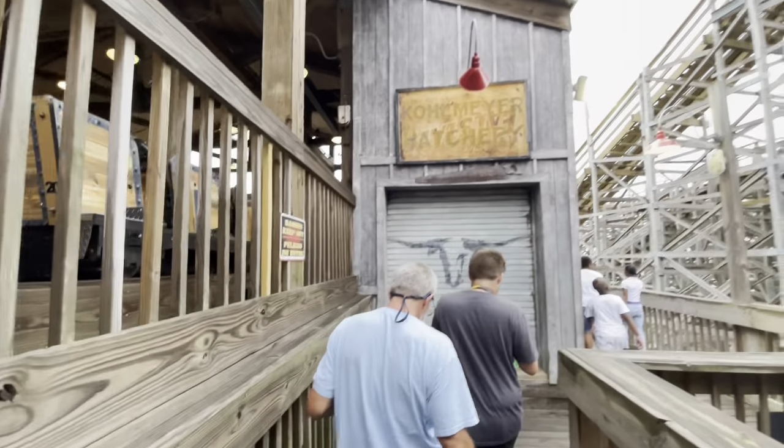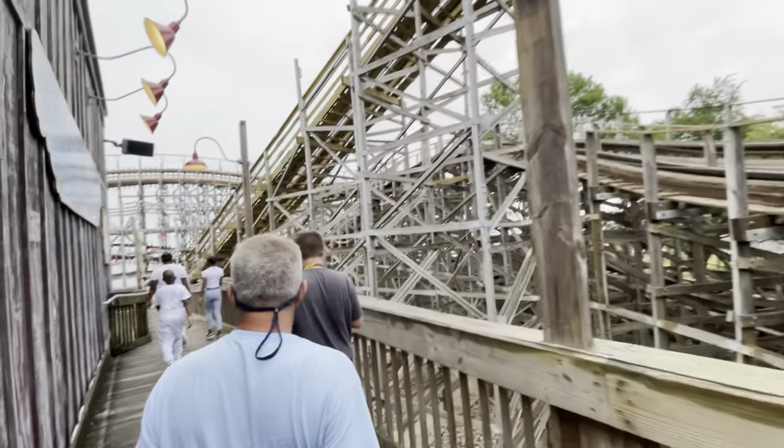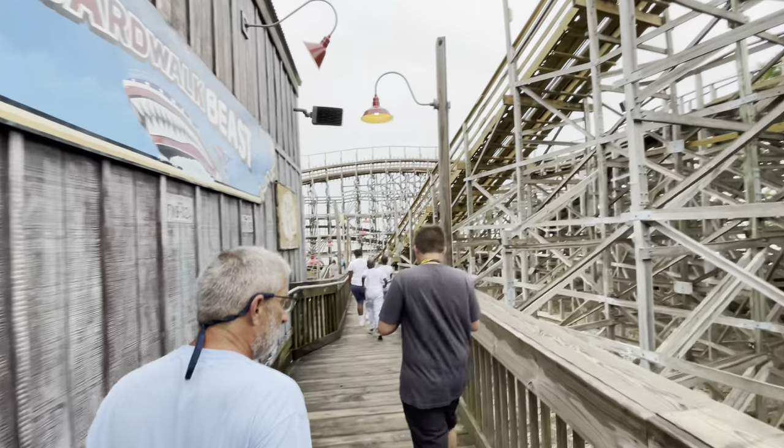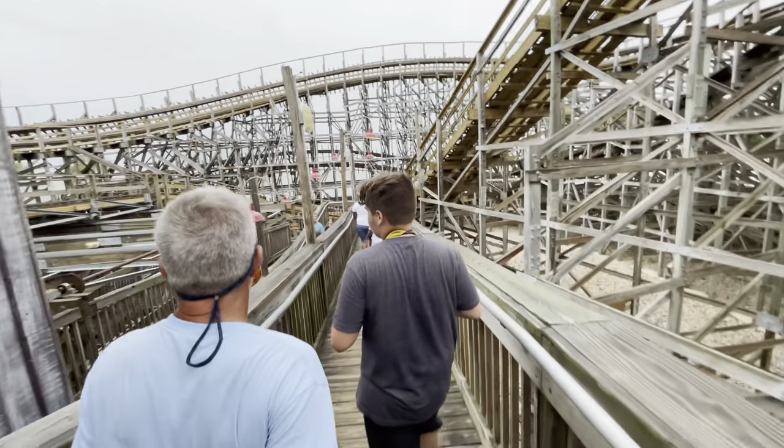Amazing. Oh yeah. And we rode it toward the front this time. I rode it in row two, and then they rode it in row three. I think it's better in the front. I think it pops up into the airtime. You get way more airtime in the front. The back, the drop is really good though.